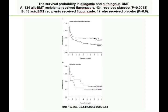And what they found in the allogeneic transplant patient population particularly was a dramatic survival advantage for the group that got fluconazole prophylaxis versus the group that received placebo. And actually, when you look at the data, there was definitely prevention of Candida infections, including candidemia. But there's a real valid question as to whether there was enough benefit in terms of preventing some of these infections to show the sustained years of survival benefit.